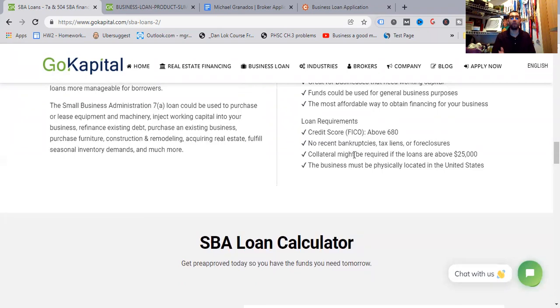Here are the loan requirements, and this is where we get to the nitty-gritty part. For the FICO credit score, you have to have above a 680. This is what you will see across the board with mostly all types of SBA loans, and they want a strong credit profile. They want to know, are you making your payments on time? How fast are you paying them? How much are you taking on at once over time? Credit limits and things like this are going to be a factor.